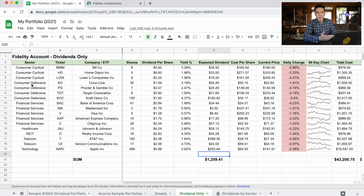Okay, so there is a lot going on, so feel free to pause the screen at any point if you want to study all the holdings. But let's talk about some of the notable holdings of this dividend portfolio.